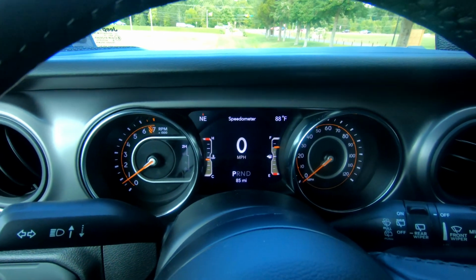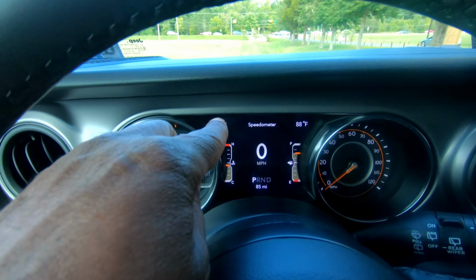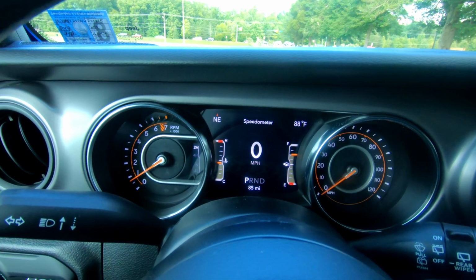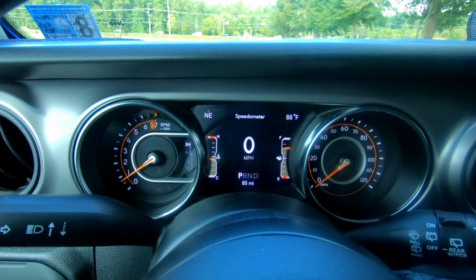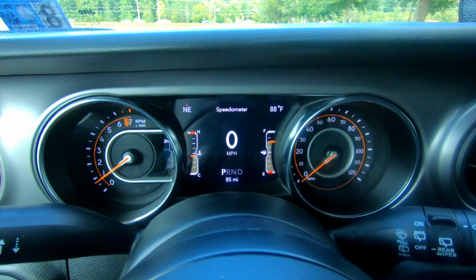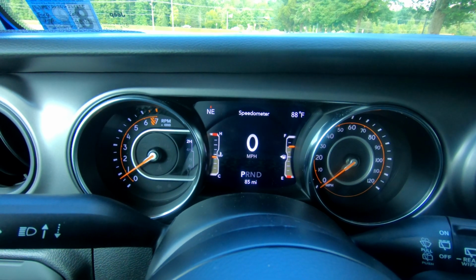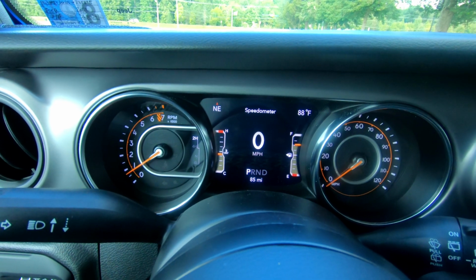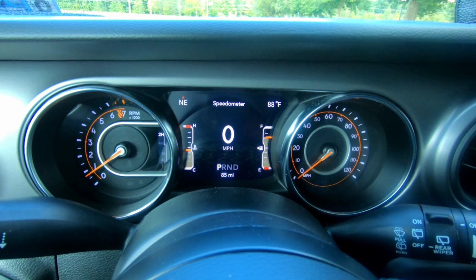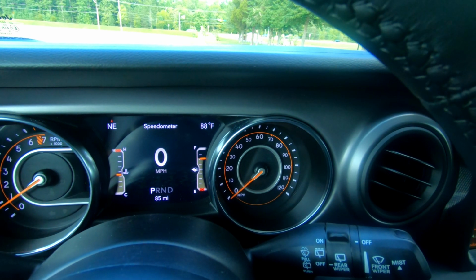In the middle we have the instrument cluster, and over to the left we have a compass. I'm facing northeast. In the middle we have the speedometer. Right now I am sitting still, so it's reading 0 miles per hour. And to the right there is the temperature, and right now it's 88 degrees outside. Here we have the engine temperature gauge. I'm doing good there. And to the right of that is the fuel gauge. Over to the far right we have the speedometer.